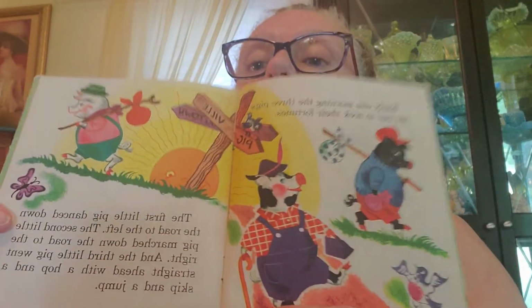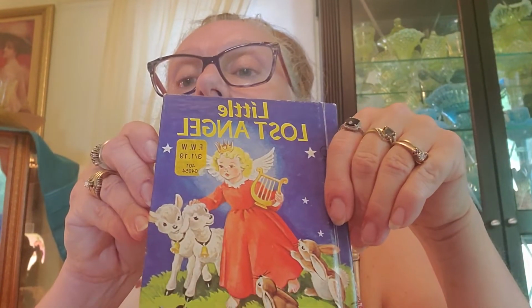And this is copyright 1956. Great illustrations. Just an all-around great storybook. Needs a little reinforcing on the side. I have seen this one in several sales.